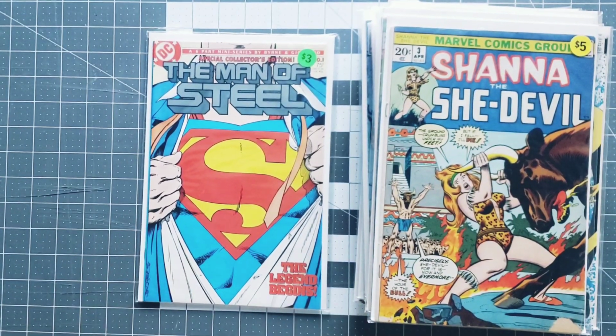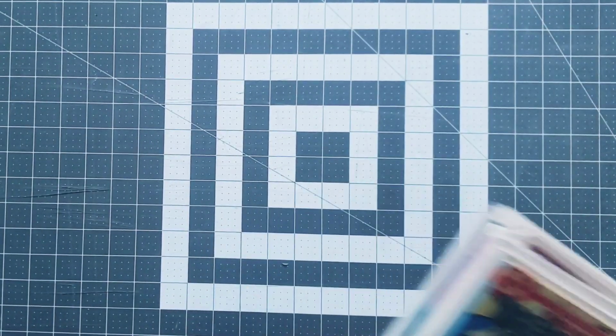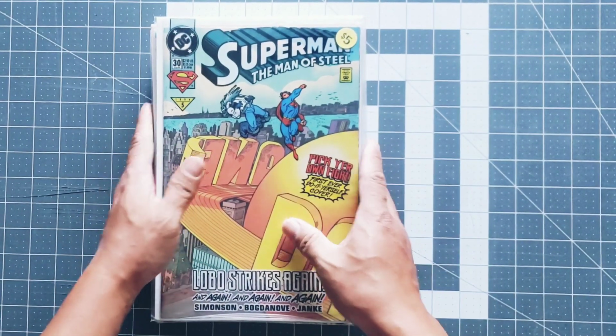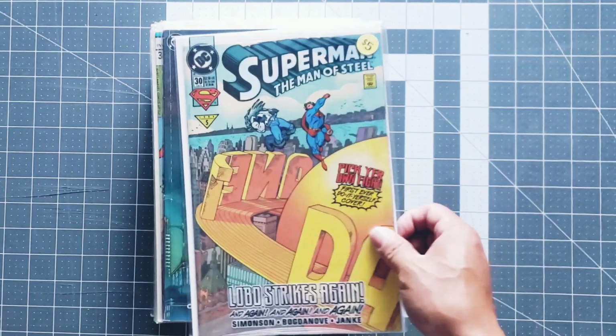And then this is the Man of Steel #1, and this is a minor key. This is the first variant cover ever. So I thought that was cool. Let me get you to the next stack. So this is Superman, Man of Steel #30. I just like the fact that Superman knocks out Lobo here.